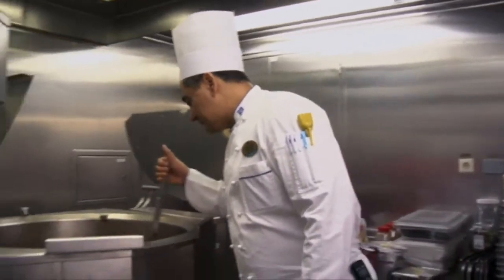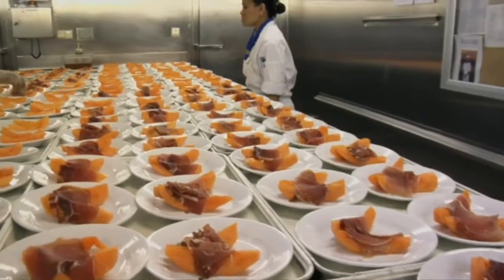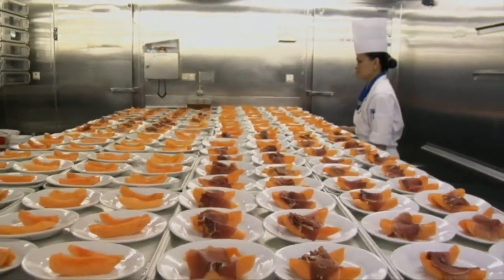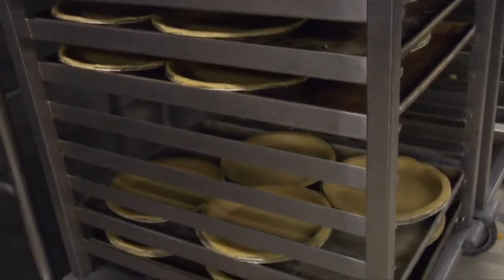This looks like vegetable soup. This is one of our soups for tonight, yes. I mean, it's nice to come out on the ship and to have all these different types of foods from different regions and flavors, with all the fantastic ingredients that we get on board. But we also need to give them something that they're used to having at home.